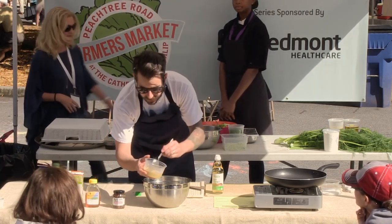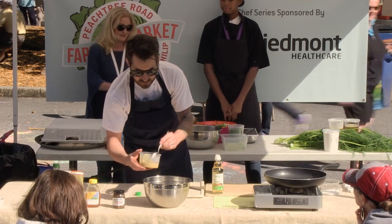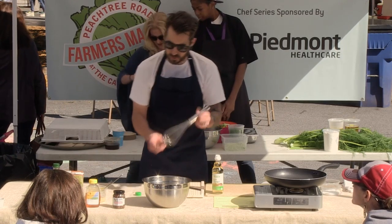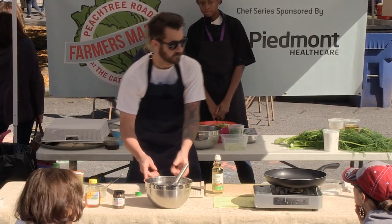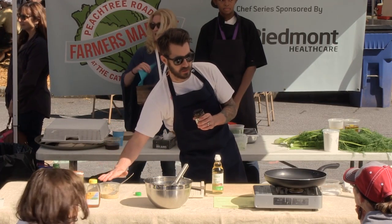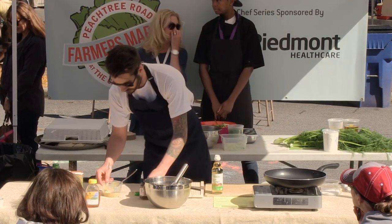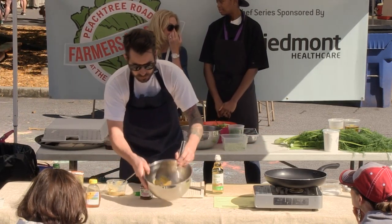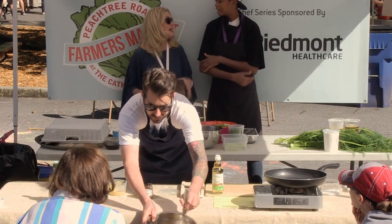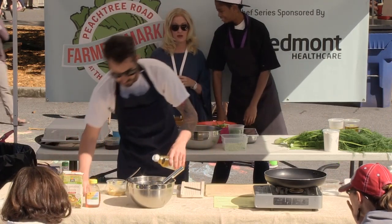So what we're going to do is our creamy Dijon here. This has a little bit of heat. This is, you know, pretty spicy. Add it to our bowl and just start whisking. This is a French Dijon. But we're just trying to make this kind of honey mustard paste right here. Then we'll kind of add our vinegar.